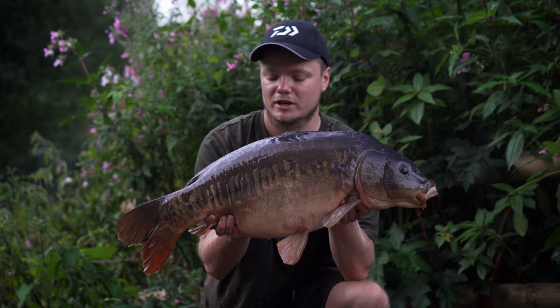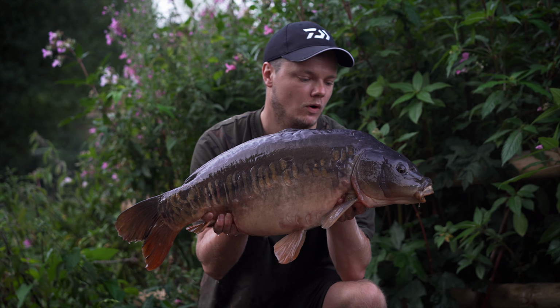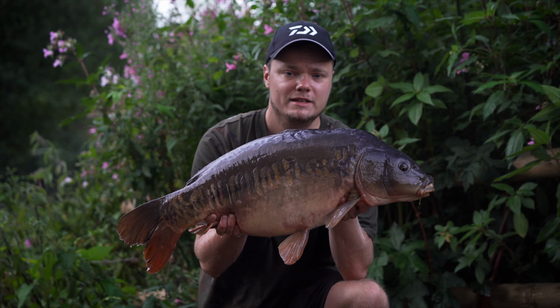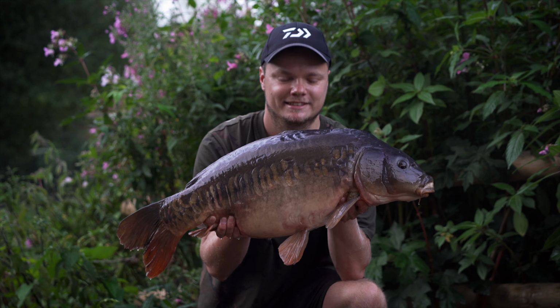This is the last fish of the trip for me. I've got about 4 or 5 hours left. I'm confident of another bite, but if it is the last fish, what a cracker to end on. 3 bites, 3 20-pounders. A slipper bag.